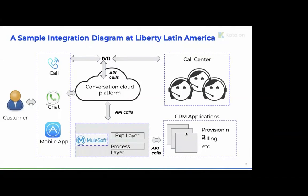So it picks the right API and asks, okay, this is the information the customer wants, do you have it? It comes through API calls, and people know that API calls will have many parameters, maybe query parameters, or values or parameters inside the body. Likewise, this is being sent to the MuleSoft ESB layer. And finally, this talks to the CRM applications we have. We have multiple CRM applications based on the markets. Every market uses different types of CRM applications. I have given a few examples like provisioning, billing, collection, etc.